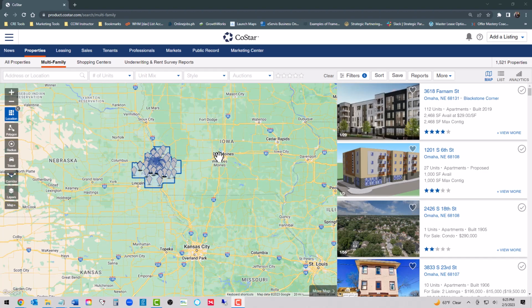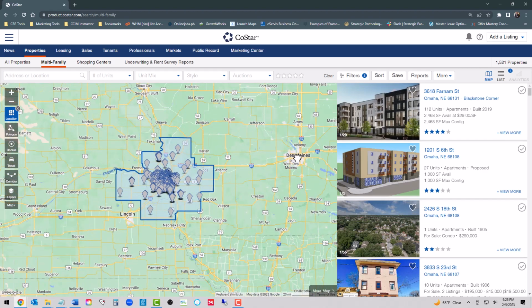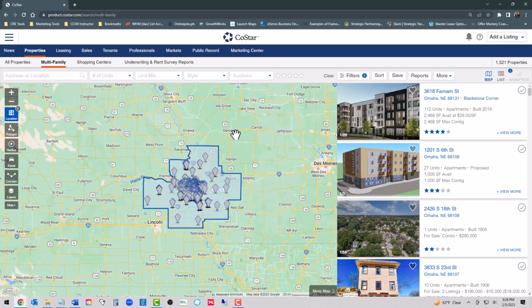Not a lot of people are familiar with Nebraska or where it might be located, especially Omaha. So you can see we have Des Moines, Iowa, Cedar Rapids, Iowa. We've got Kansas City, Missouri. We got St. Louis, Missouri over here. And of course, we've got Kansas over in this area, and South Dakota is up here. So this kind of gives you an idea of where this market is in the central part of the United States, or what we call the Midwest.